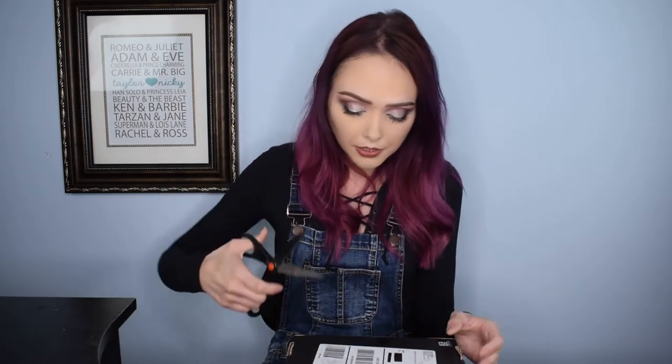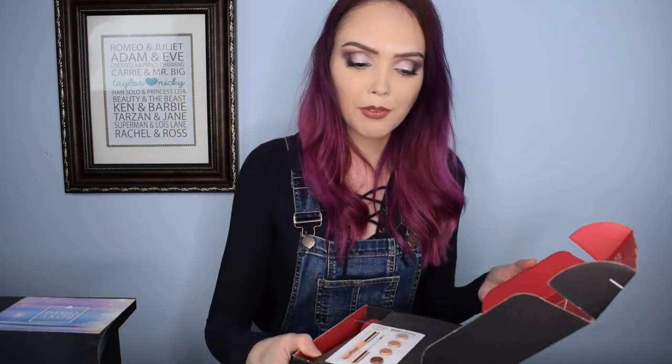I did bring a pair of scissors this time, so I didn't stab myself, because I've done that the past couple times I've tried to open boxes. It looks like the inside of the box is a little different. It looks like it's red. The box this month is stellar. I don't normally look at the little cheat card, because I want to unwrap everything like a little mystery. I'm going to leave that off to the side.